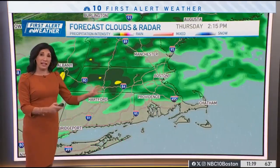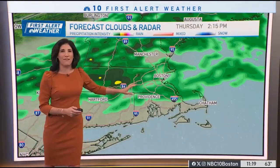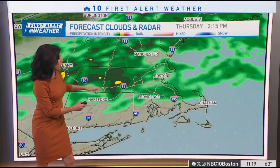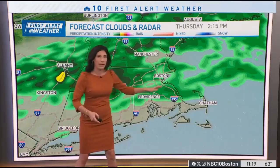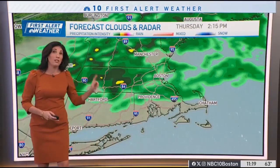Bulk of the steady rain tends to fill in. There'll be some holes that develop through early afternoon. And then notice where it is. Generally either side of the Mass Turnpike. Again, down near Plymouth, but the Cape is removed. The south coast of Bristol County is removed until later.